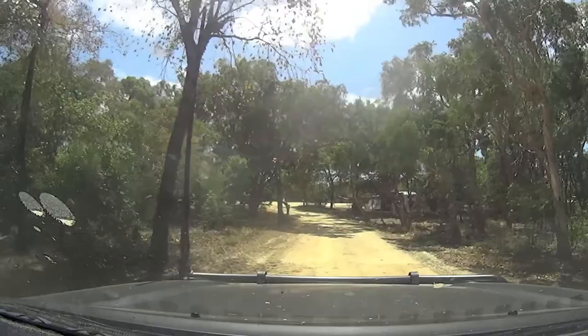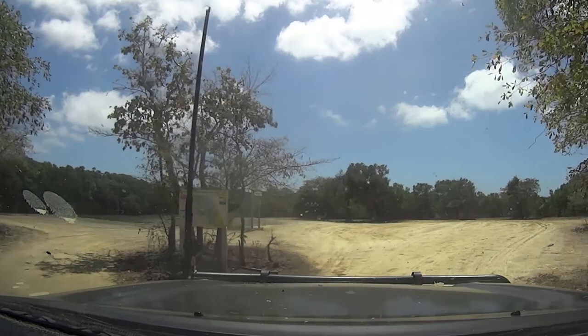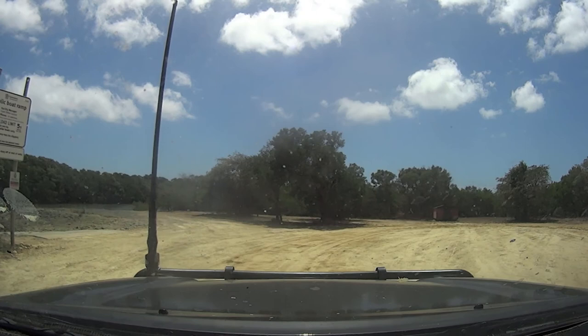Alright guys, we've made it in here to the Starcke River bush camp. That was a pretty cruisy little drive in. The road was pretty good all the way up through to the Starcke station. From there it deteriorated a bit.